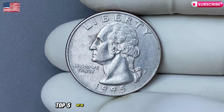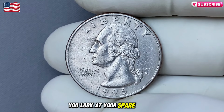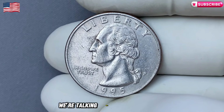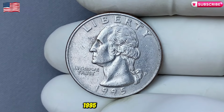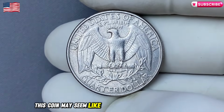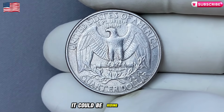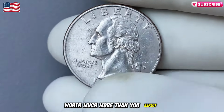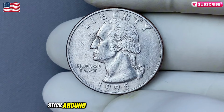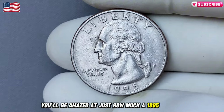Top 5. We're diving into an exciting topic that might just change the way you look at your spare change. We're talking about the United States 1995 quarter dollar. At first glance, this coin may seem like just another piece of everyday currency, but believe it or not, it could be hiding a treasure worth much more than you expect. Stick around, because by the end of this video, you'll be amazed at just how much a 1995 quarter can really be worth.